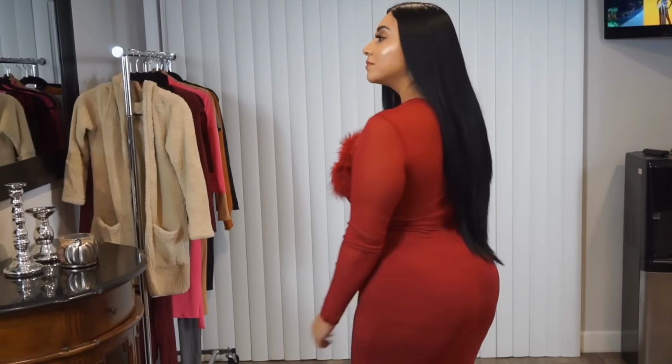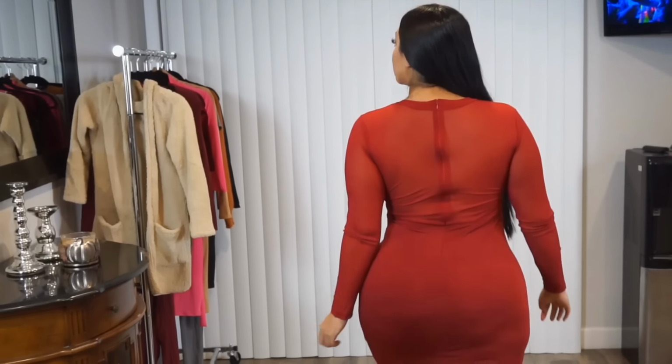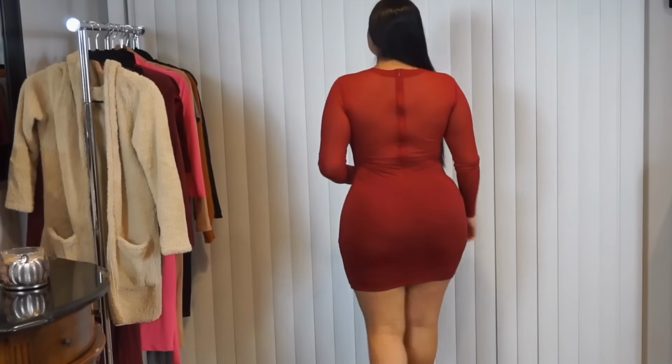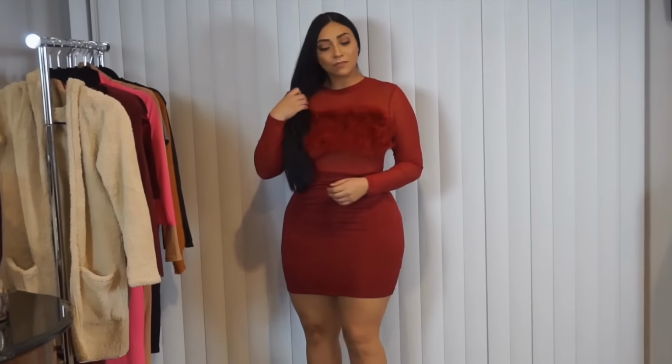This one is the sexy burgundy sheer fox fur dress, and this one I thought I would like the fur on the chest area, but I'm really not digging it. So moving on to the last item.